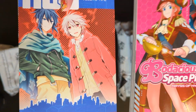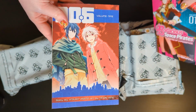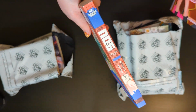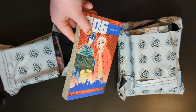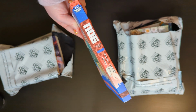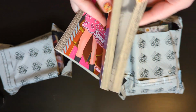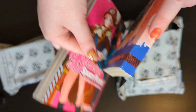And we have Bodacious Space Pirates Volume 1, Abyss of Hyperspace. So very, very excited for this one because it is the only volume I was missing for the series to be complete. I wouldn't necessarily say this is a hard series to find, but it's not easy. Most of them I picked up when they got discounted on Blackwell's. I think it's been announced to have an omnibus coming. Quality's not too bad. It's a little yellowed, but spine's fine. Bit of a dent there maybe.